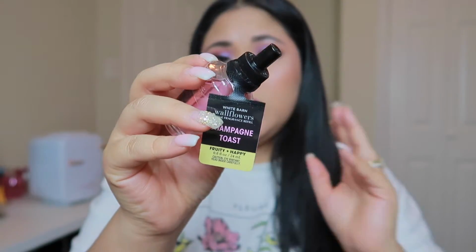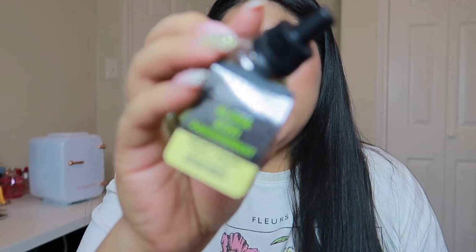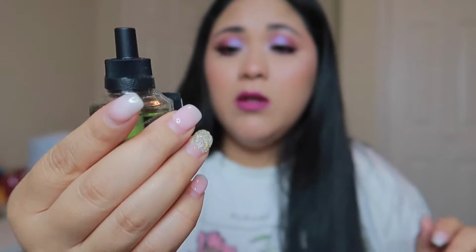And the next one I had to get was the champagne toast, just because I know it's really good. And I do have two of those on my drawers over there, so I'm good with that. And then this one, I think I got it before, but I'm not too sure. It is the Aloha Kiwi Passion Fruit. This camera is having a hard time focusing. So here you go, the Aloha Kiwi Passion Fruit. And I did smell the candle, and it smells really, really good. So I was like, I'm fine with that. I just needed some fruity scents.